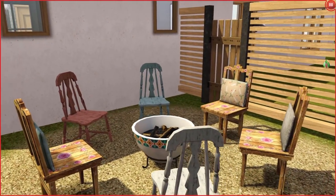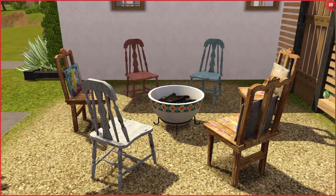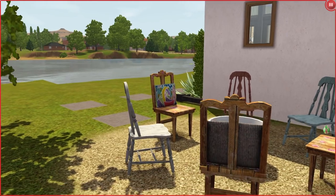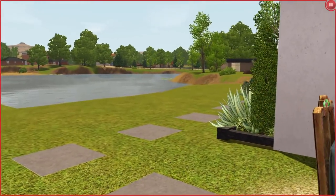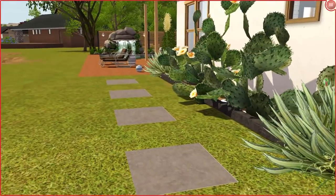I figured it's off to the side of the house. It doesn't need to be overly modern. You wouldn't put your super nice modern chairs by the fire because they're going to smell like campfire. So it just kind of made sense to have a little bit more rustic looking out here. But look, they can have the fire pit going in the evening and then look out onto the lake, have some barbecues with friends. It's just so perfect. It's so fun.